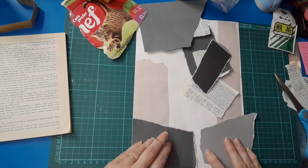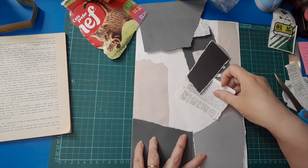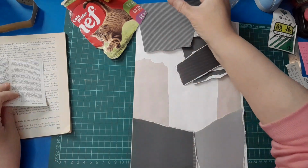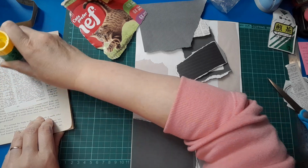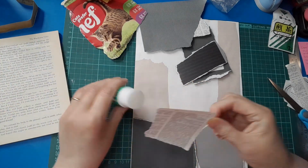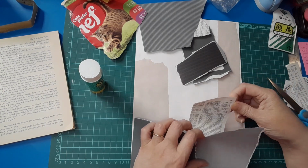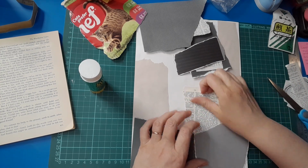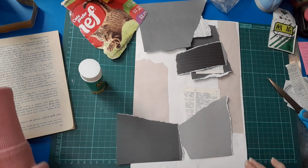I think I want to put that one down first, but do I want this bit in the background? I think I want that in the background first. And these thinner papers, I am going to use the glue stick because I think the tacky glue is just a little bit wet for them. But these thicker pieces, I will definitely use tacky glue to make it a bit quicker. So there you go. Hopefully that's in the right place. Right, then I'll do this bit.